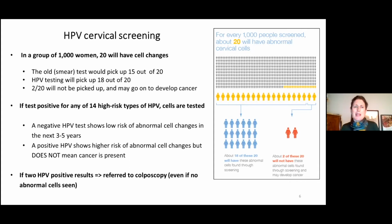So what happens is if a woman tests positive for any of the 14 high-risk types of HPV, then the cells are examined. A negative HPV test shows that your risk of developing abnormal cells in the next 3 to 5 years is incredibly low. A positive HPV test means that you're at higher risk of getting abnormal cells, but it doesn't mean that cancer is present. And that's a really important message to get across, because women can get a bit of a fright when they get that result saying you've got HPV.